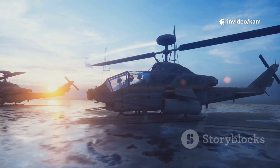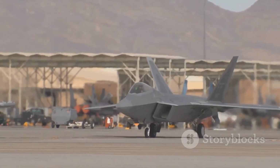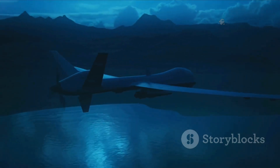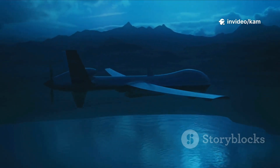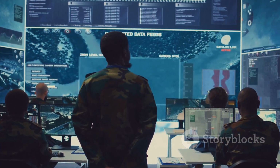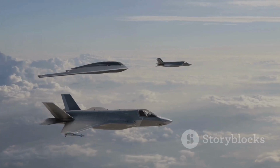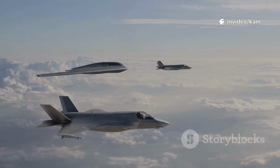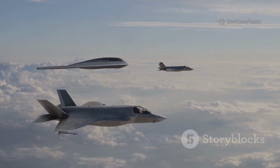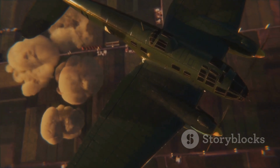The missions the B-2 is tasked with are among the most critical and dangerous. Its primary role is to act as a first-day-of-war weapon system. This means it is designed to be the first aircraft to enter heavily defended enemy airspace to take out the most important targets. These could include enemy command and control centers, integrated air defense systems, and facilities for weapons of mass destruction. By neutralizing these high-value targets at the very beginning of a conflict, the B-2 paves the way for other, less stealthy aircraft to operate more safely. Its ability to strike with surprise and precision can paralyze an adversary's ability to fight back effectively.